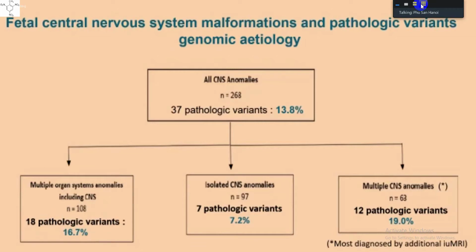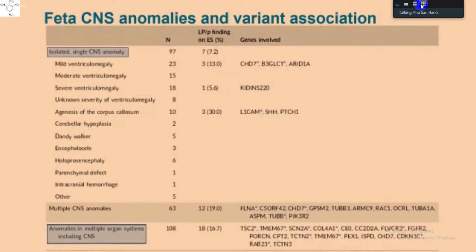And even when there was isolated central nervous system abnormality, and I'll break that down because one of the cases just had borderline ventriculomegaly, then the pathologic variant rate was 7.2%. And when you look at the distribution of this in isolated abnormalities, you can see that several babies that had mild ventriculomegaly had associated genetic variants, which is more than we would think. And also, you'll remember from the test directory, this is different from focusing on major central nervous system abnormalities, and perhaps is worth further investigation in the future, because pathologic variants like these may well, and usually do, have an impact on the long-term morbidity of babies delivered with what is thought to be a relatively benign disease.